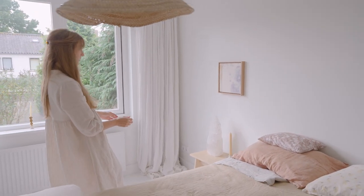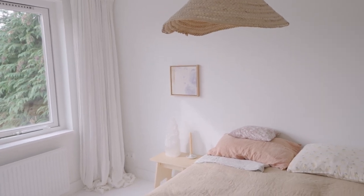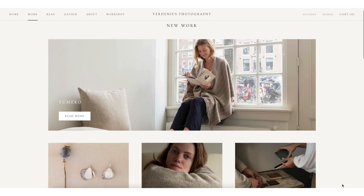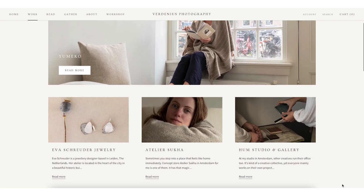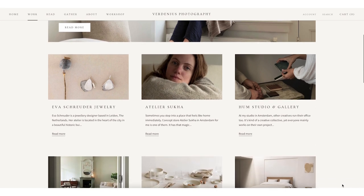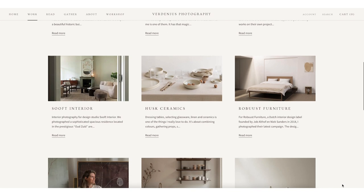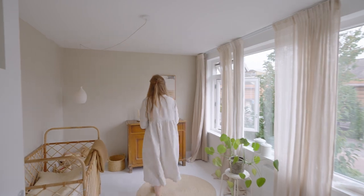On my bucket list was also the wish to collaborate with interior photographer Marieke Verdenius one day. Maybe this day could actually be the day to make this wish come true. Marieke's portfolio radiates the timeless, soft and natural minimalism that I love so much, and she worked with so many brands and people that I adore, like Atelier Suka, Yumeko, Fine Coffee Set, Maartje van den Noord, and so many more. So I reached out one more time.